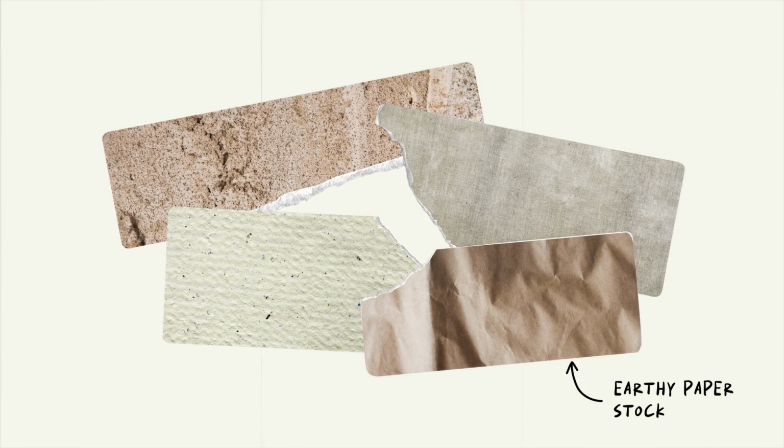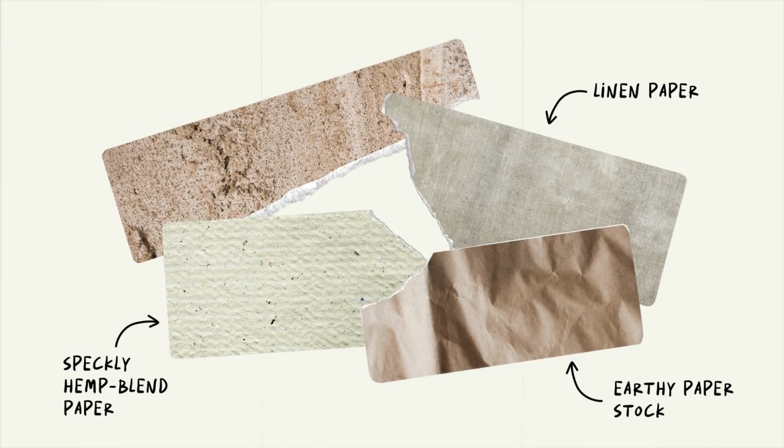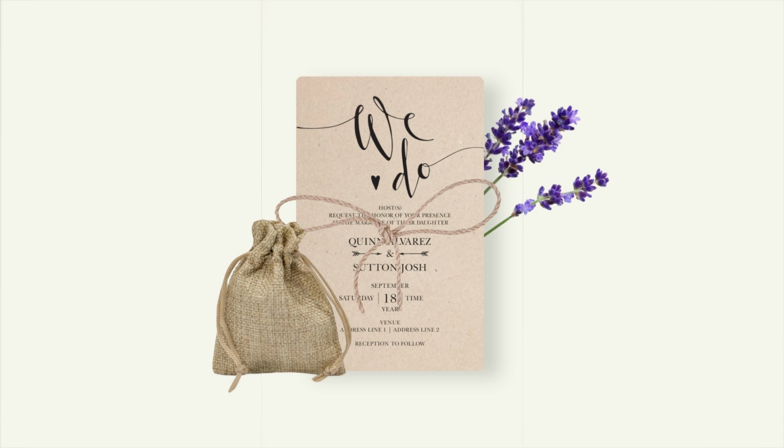You can also have your invitations printed on earthy paper stock like linen or a slightly speckled hemp blend, giving them a soft, natural charm. When the invitations are printed, you could tie them together with twine, add little sprigs of lavender to the envelope, or even some seeds for your guests to plant.